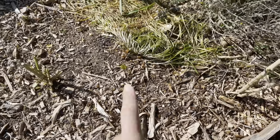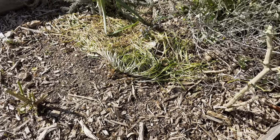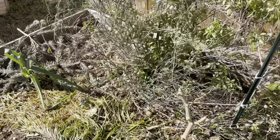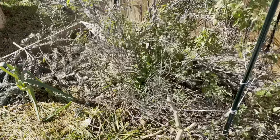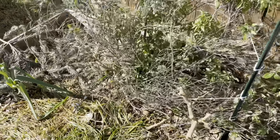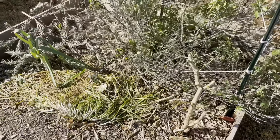But I think I'm also going to rip up those chives because they look to be about done. Usually they're about biennial plants. I might rip up a few branches from this, but I also think I want to see what the freeze is going to do with this salvia. It usually dies back and then comes up again, so we'll just see what's going on with that.